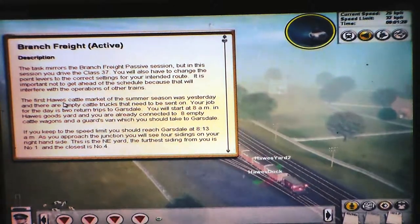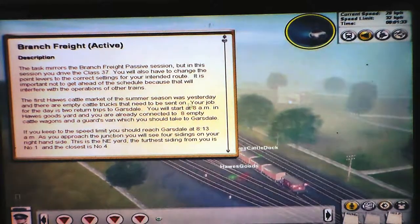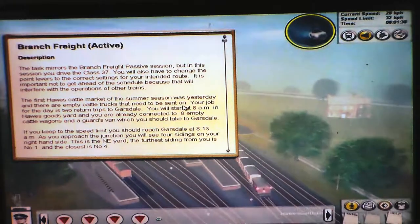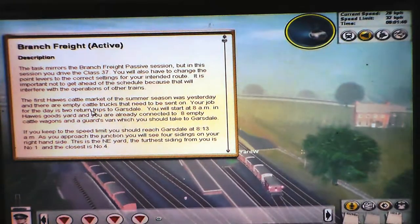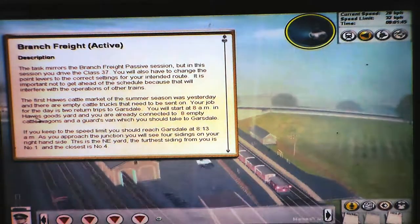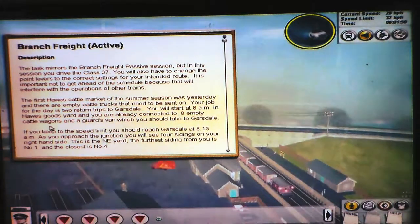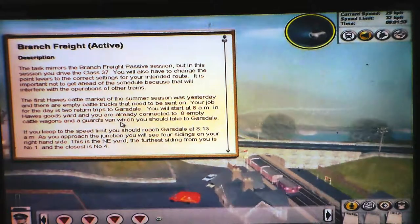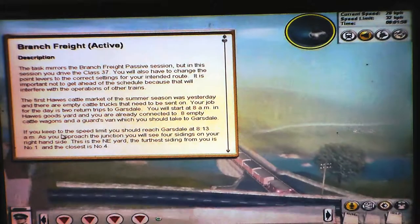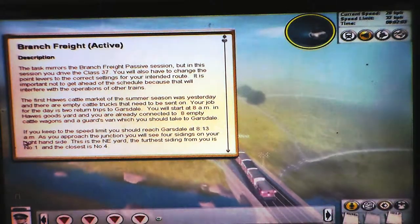The first Hawes cattle market of the summer session was yesterday, and there are empty cattle trucks that need to be sent on. Your job for the day is two return trips to Garsdale. You will start at 8 a.m. in the Hawes goods yard. You are already connected to 8 empty cattle wagons and a guardsman, which you should take to Garsdale. If you keep the speed limit, you should reach Garsdale at 8:13 a.m.